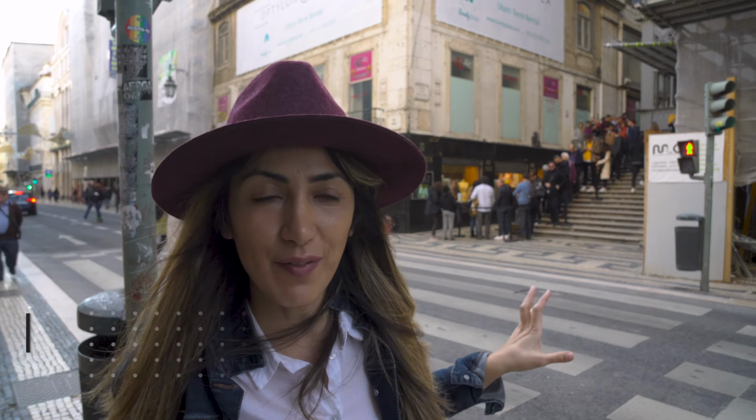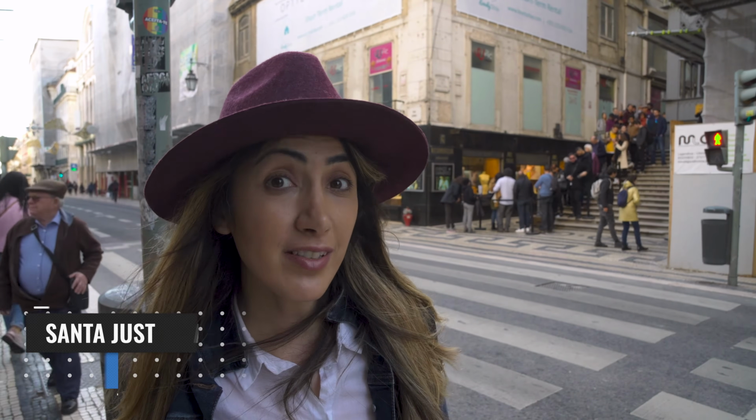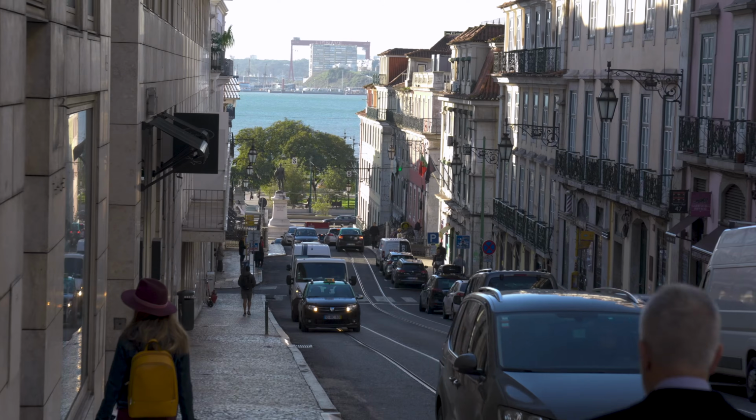Maybe this is just a lift, then we should take it and go to have a great view. But when I see the queue, I'm like, oh no, I can walk around. The queue is not appealing at all.